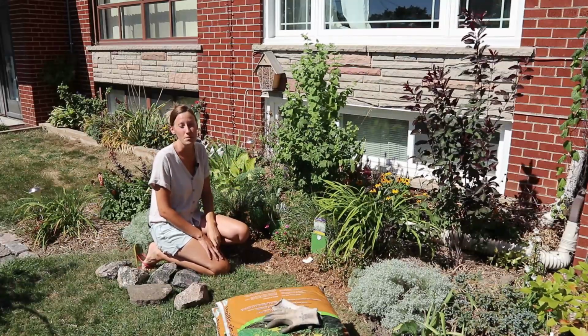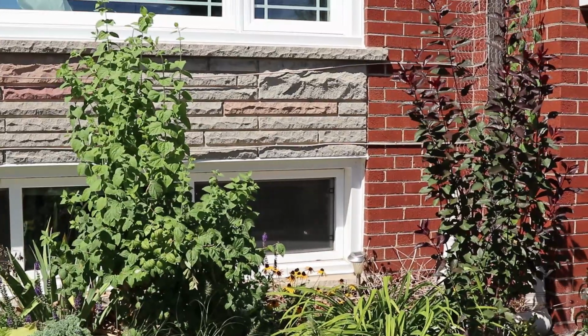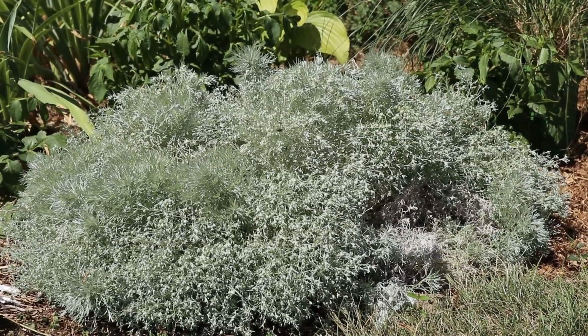And same thing with the purple leaf sand cherry. It's just a crazy amount of growth has been occurring. The silver mound artemisia has been doing the same thing. They've probably quadrupled in size, which is excellent.